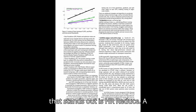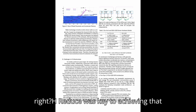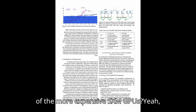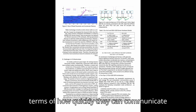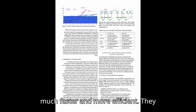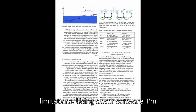One that stands out is HFReduce, a communication library designed specifically for their PCIe architecture. Right. HFReduce was key to achieving that high performance at a lower cost. Remember how they use PCIe GPUs instead of the more expensive SXM GPUs? Yeah. Well, PCIe GPUs have some limitations in terms of how quickly they can communicate with each other. Right. So HFReduce helped them overcome those limitations. Exactly. It bypassed some of the bottlenecks in the hardware, making data transfer much faster and more efficient. They basically outsmarted the hardware limitations using clever software.